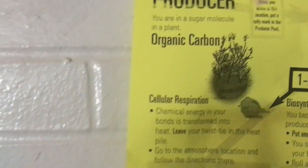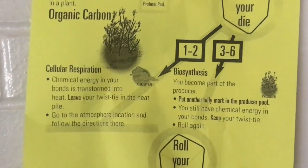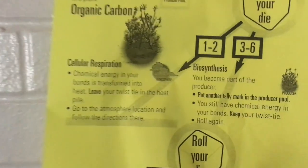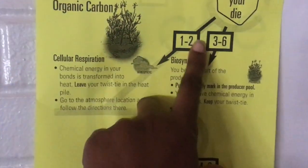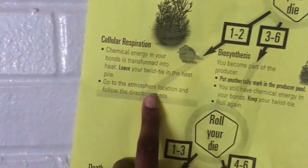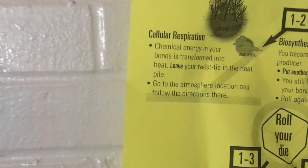They would put the carbon pool they are at, and it would be the producer organic carbon pool. And they all had a die. They would roll their die. If they got the number 2, then they had to read the directions for number 2. They had to read this and summarize it really quickly on their sheet.